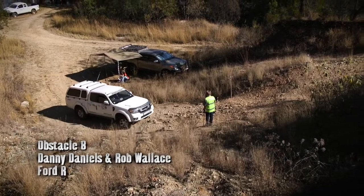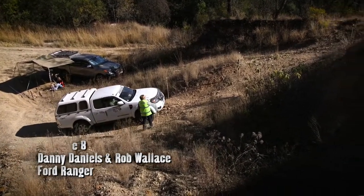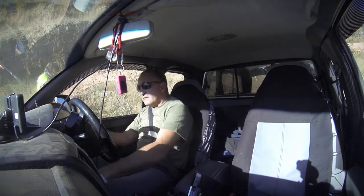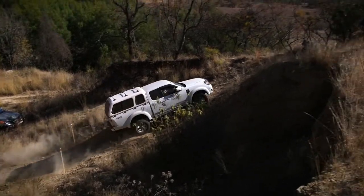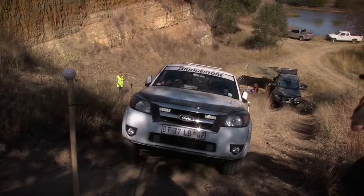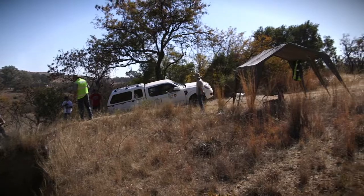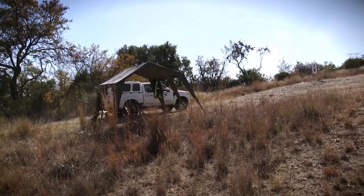This is former champion Danny Daniels and co-driver Rob Wallace. This year, Danny is in his Plaasbakkie to conform with the standard vehicle rules. At least he has a rear differential lock in his armory. Danny smoked that one, but unfortunately he's taken out one pole on the way up. Says Danny, this is not my Jeep that I'm used to, but yeah, I did it. So I'm happy with 75 points.